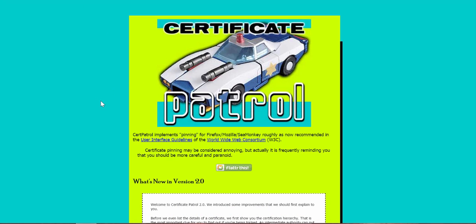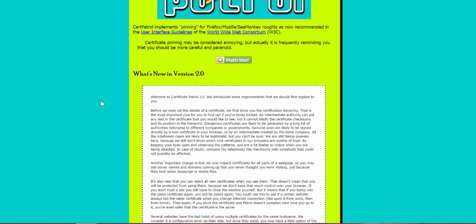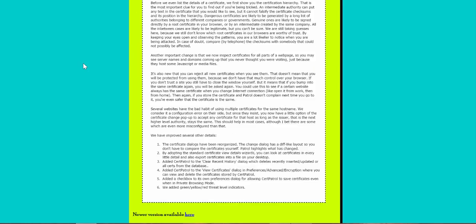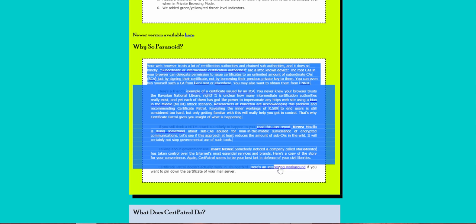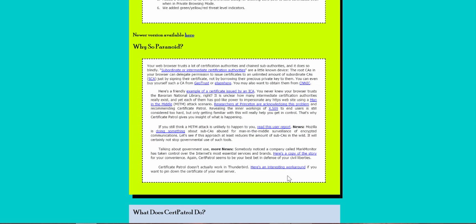The next one I want to talk about is Certificate Patrol. I'm going to scroll down here. It says "Why so paranoid?" Here they give you a detailed version of why you need it. Anytime a website has HTTPS, it's based on a certificate. The problem is the way that works.